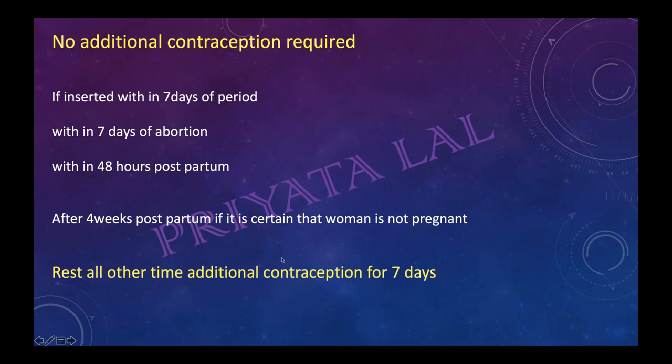Okay, so no additional contraception will be required if it is inserted within the first 7 days of period or abortion, and within 48 hours of postpartum, because it can be inserted within 48 hours of postpartum.